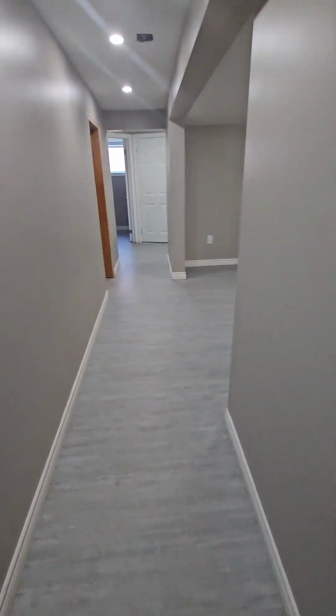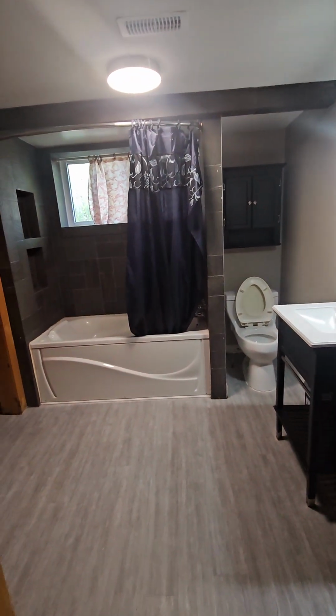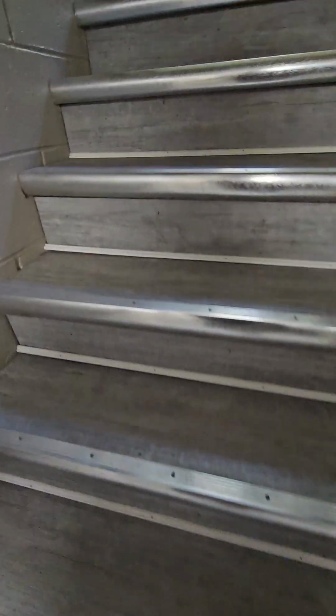Right. So overall down here, it's not bad really, considering basement, bungalow, bathroom's quite large. Like you can put a little storage cabinet over there. Kind of like what they have here. Overall. So let's go see the backyard.